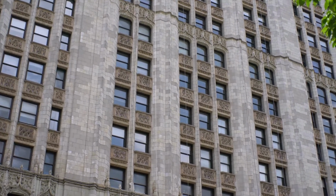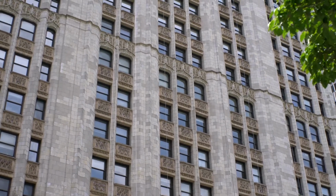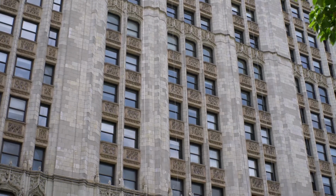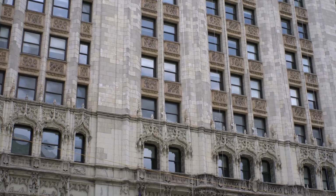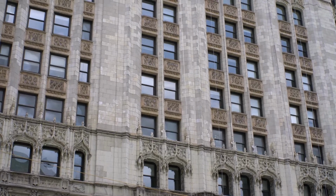So when the new owners took it over, they had their own ideas of what they were going to do. They were going to turn it into an office building, condo, retail. Then 9/11 happened, and due to the mayor asking them to hold back on the conversion of it from office space to condo space, they did.